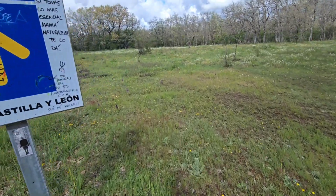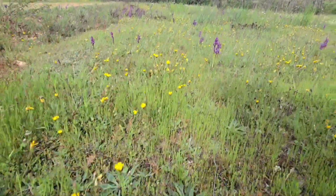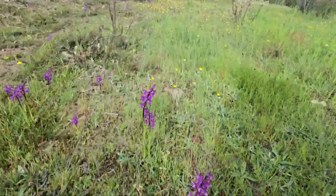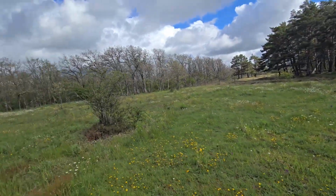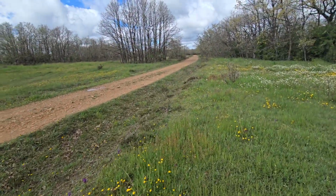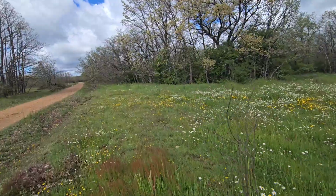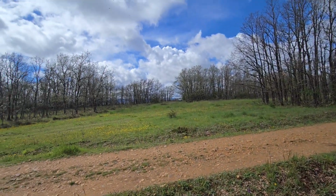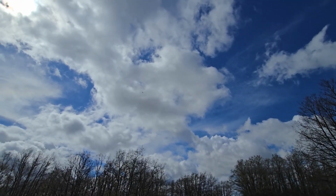Look at all these orchids. Loads and loads of them. It's a bit like a sort of Forest of Dean now. We're still ticking along, same height, about 1,000 metres. Looks like a bit of a view opened up over that side. Michaelmas daisies. Oh, birds of prey. Big beasts. I don't know what they are.